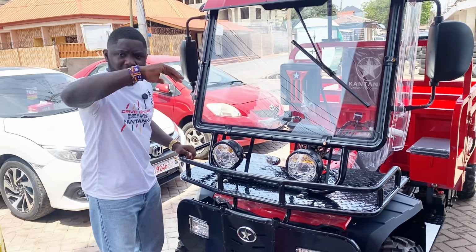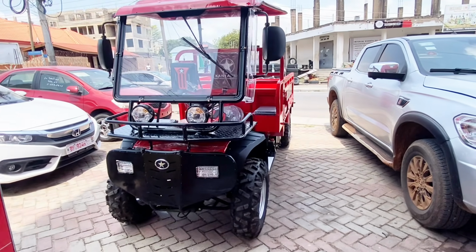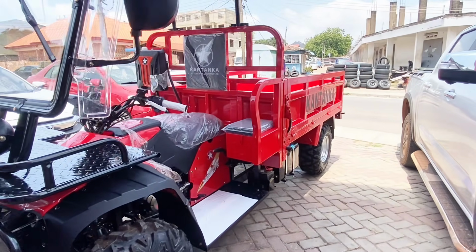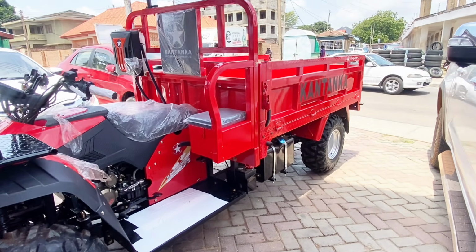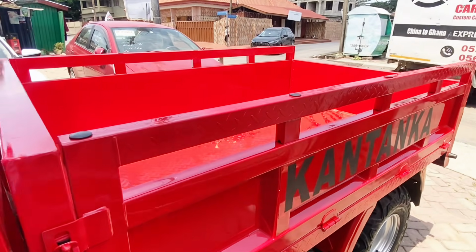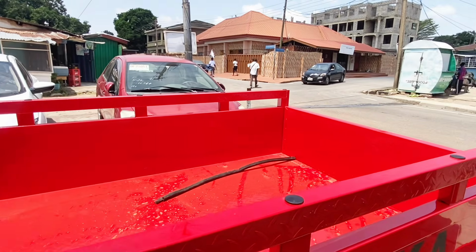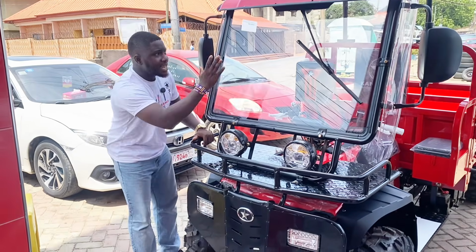So initially with the old Kantanka Boafo, like I said, there wasn't any roof over here. But because of the respect that Kantanka Automobile has for its customers, and also we cherish you, because if you are not there, we are not there. If you don't buy this, we are not going to get money to produce more great inventions for you. Like I told you at the beginning of this year, there are going to be a lot of inventions by Kantanka Automobile. So we did the first Kantanka Boafo and you guys liked it. Now I'm showing you the front view with these two headlights and this nice roof.